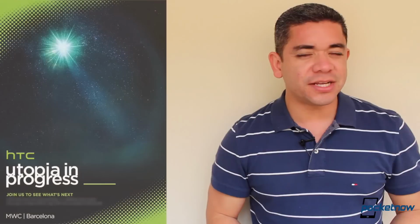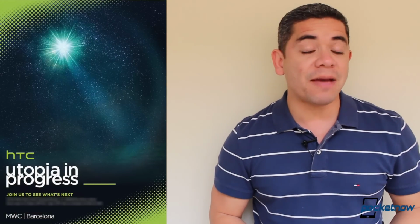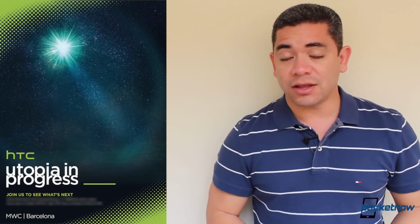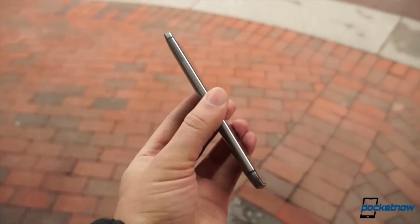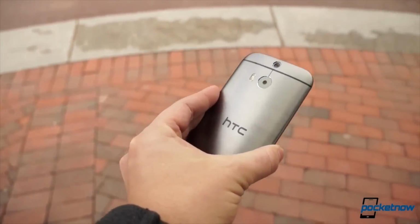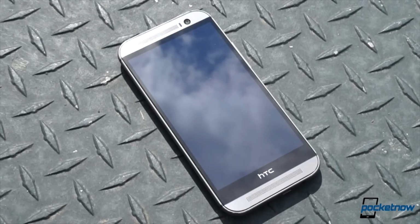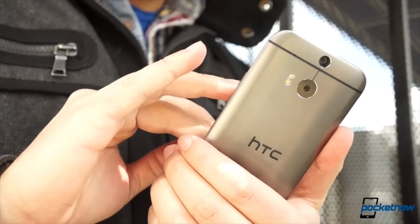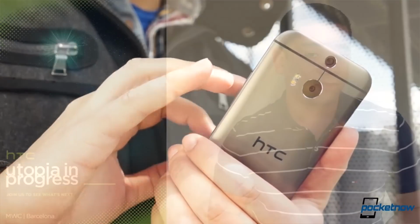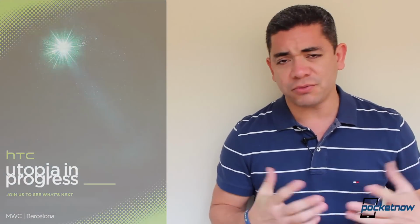Now let's talk about MWC 2015 and particularly HTC. The company has just unwrapped its event to happen on March 1st, and according to the company, the utopia is in progress. We do know that the company is planning to make some major changes to its lineup and hopefully continue with the same tradition of high quality designs as well. Biggest problem is that last year at MWC they only launched the Desire phone and they launched their flagship until later. Let's hope that's not going to be the case at this event, but we will see.